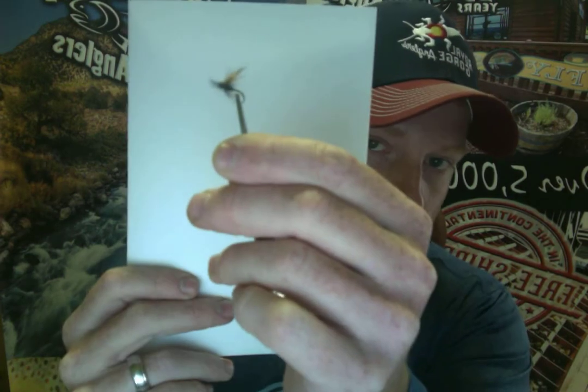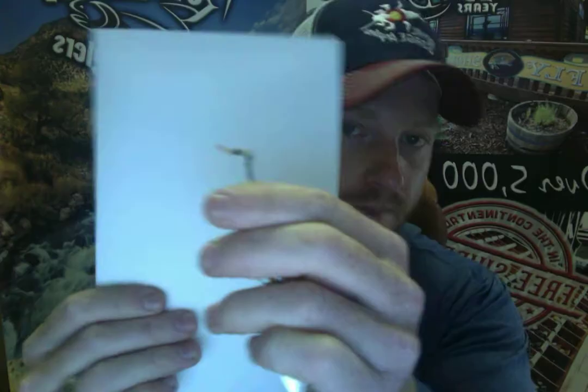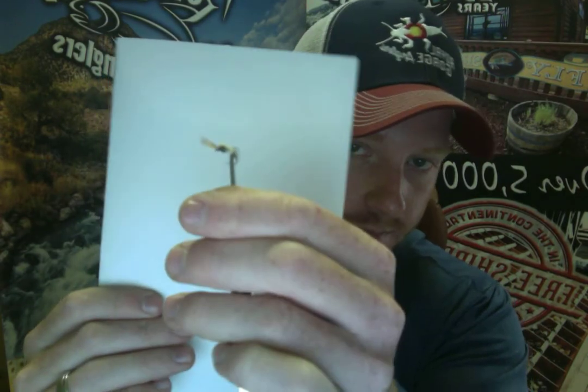You've got your missing link caddis. It's one you've got to have in your box. Charlie Craven's new Screaming Banshee, which is a great skating pattern. Okay. And then Larry Kingery's Black Foam Caddis. Don't leave home without it.